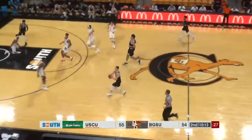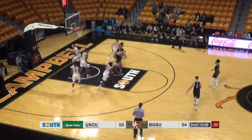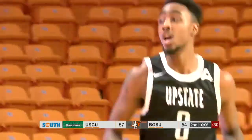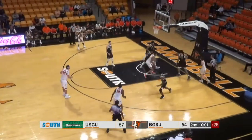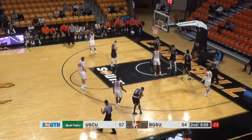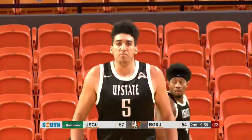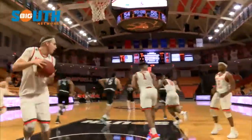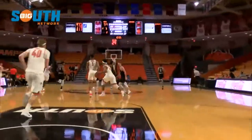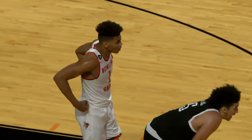Diggs getting his first start of the year. He has provided some valuable minutes. Moore somehow gets it to fall high off the glass. I don't think he was looking where he was shooting. Turned over. Back to Upstate with a 3-point lead. Look at that. Another look at it again. Moore came in the top 10 in the Atlantic Sun Conference in scoring. That was an acrobatic points number 10 and 11.